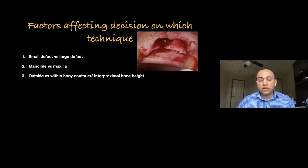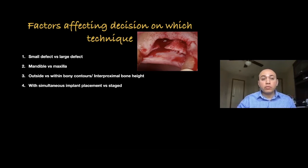Sometimes we need to do an extraction of one or two teeth to make the ridge augmentation much more predictable. Are we placing implants at the same time or not? For a case like that, placing implants simultaneously will decrease a lot the success of the results. We know that implants are avascular surfaces, and placing them, not only you put the implants at risk, but also you can decrease the amount of bone augmentation. Versus some cases, you can actually place the implants and do the GBR at the same time.